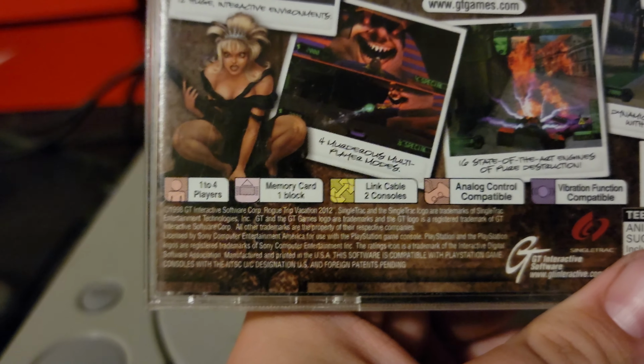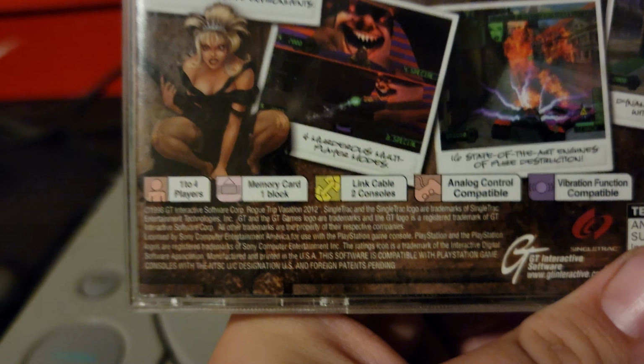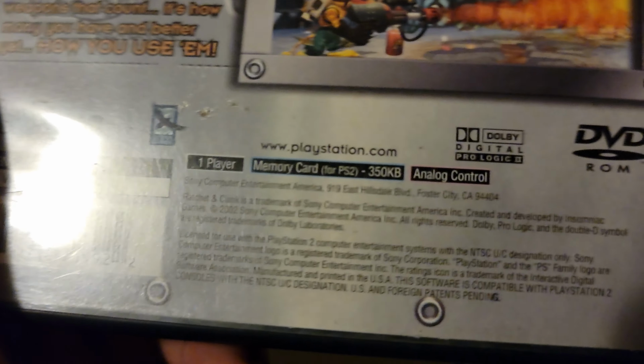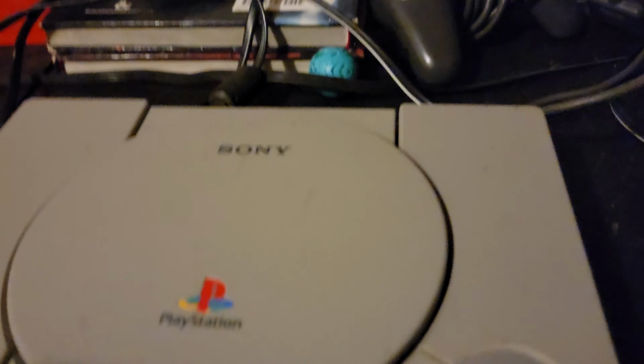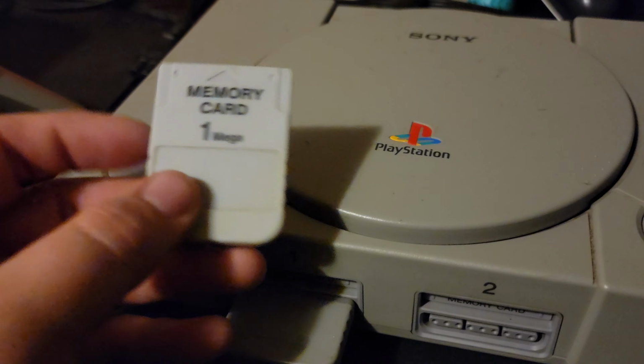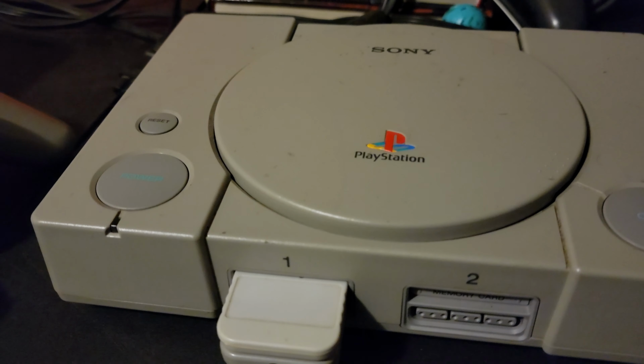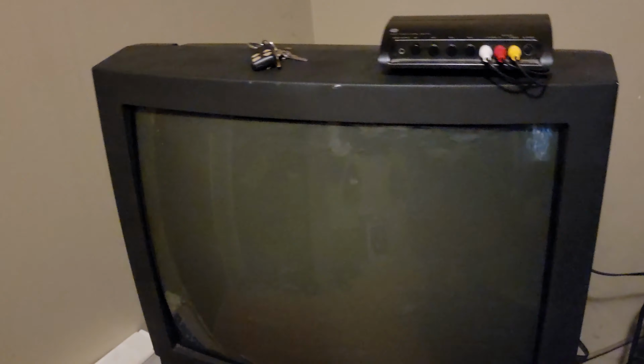Grab this one right here, because it's the only case I have that isn't falling apart. As you can see, memory card, 1 block. Let me grab Ratchet and Clank over here. Does it say kilobytes like the PlayStation? It doesn't say it in kilobytes, it says it in blocks. Very fun stuff. Very, very cool. Now I'll go ahead and show you it starting up, because of course, why not?